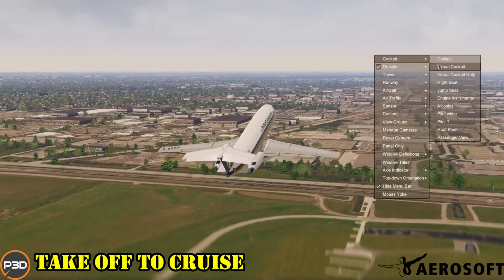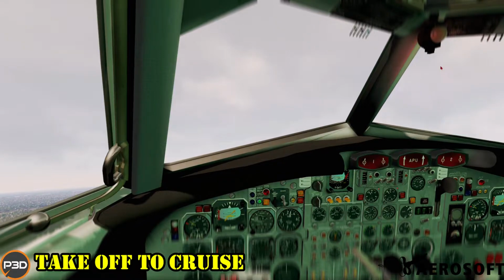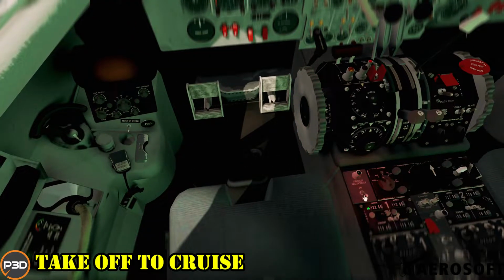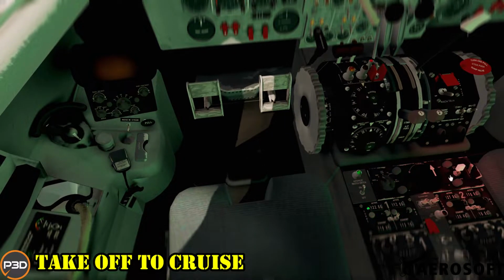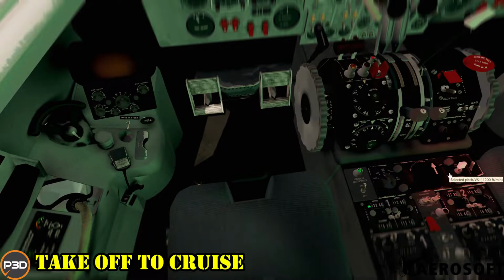Let's get in. Crash in place. Right, flaps up. I'm going to put it straight onto the autopilot. You can deal with the consequences of the crash. Nope.